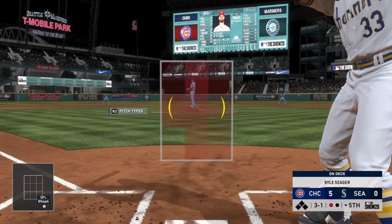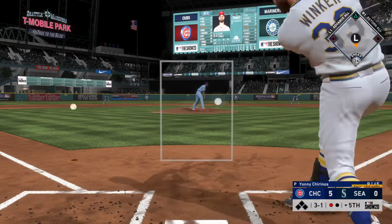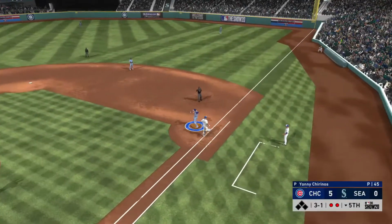Team's been struggling on offense. Let your D work for you right here. Pound the zone. A bouncer to the left side. Chapman's got it. Throw gets him, 2 down.